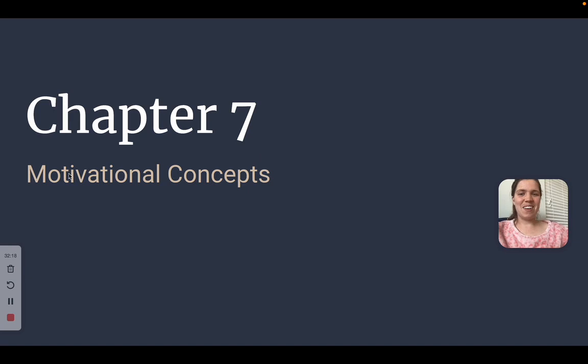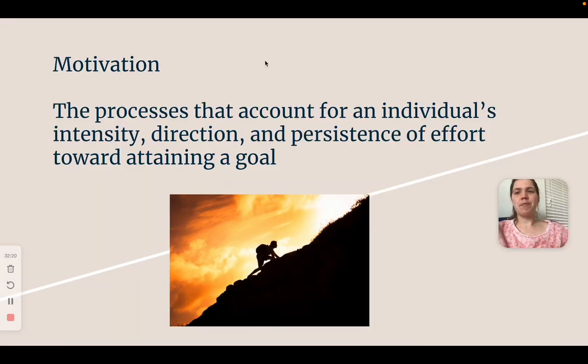Okay, chapter 7, motivational concepts. Motivation is the process that accounts for an individual's intensity, direction, and persistence. Those are the three: IDP. Let me think of an analogy.